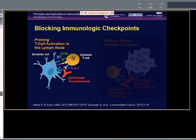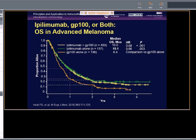And the first one we're going to talk about is ipilimumab, which disrupts the interaction between CTLA-4 and B7. Back in 2010, the first data were published in the New England Journal with Steve Hodi as the first author, showing that if you took second-line or third-line melanoma patients who in those days had no treatment, no established treatment, nothing, you treated them with ipilimumab with a vaccine called GP100, or just ipilimumab, or the vaccine alone, which, by the way, we figured was just essentially going to be a placebo.